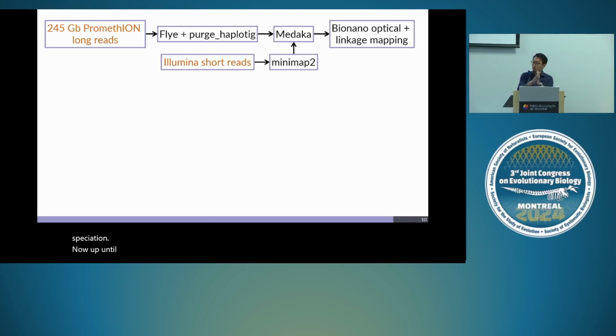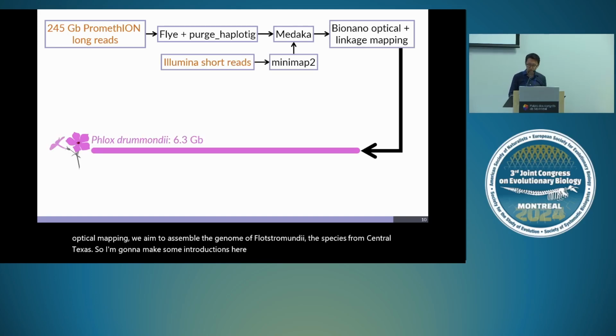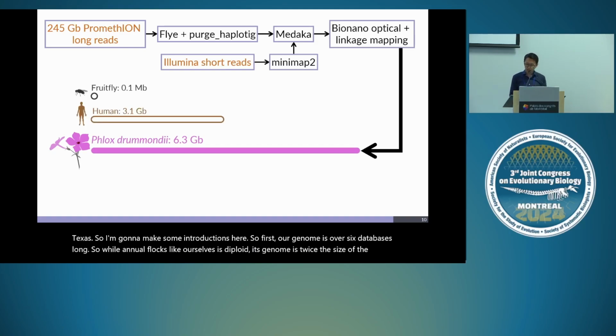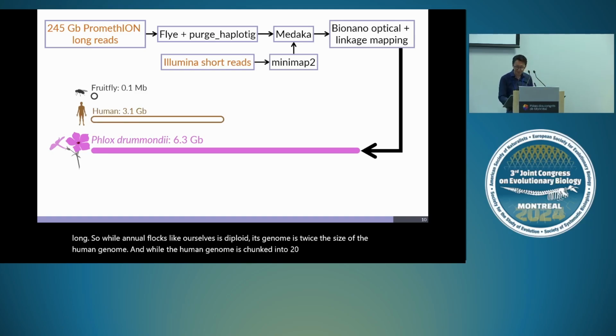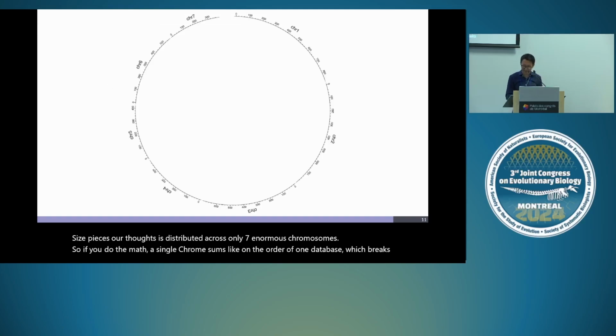Now, up until recently, we had very little knowledge about the genomic landscape upon which this evolutionary story was playing out. So using both long and short read sequencing, as well as optical mapping, we aimed to assemble the genome of Phlox drummondii, the species from central Texas. So I'm going to make some introductions here. First, our genome is over 6 gigabases long. While annual phlox, like ourselves, is diploid, its genome is twice the size of the human genome. And while the human genome is chunked into 23 nice bite-sized pieces, our phlox genome is distributed across only 7 enormous chromosomes. So if you do the math, a single chromosome is on the order of 1 gigabase, which breaks SAMtools sometimes in unhelpful ways.